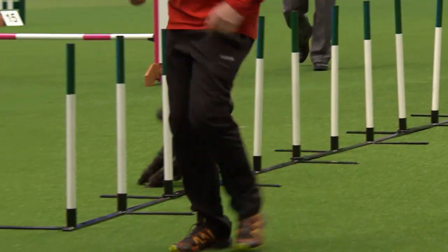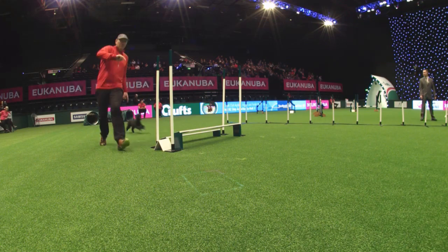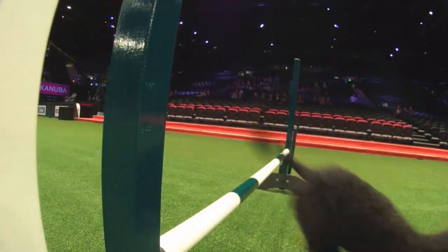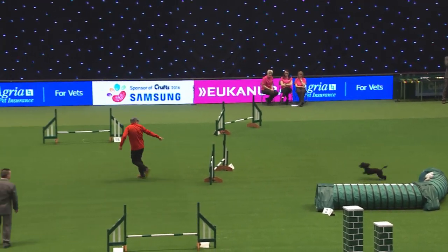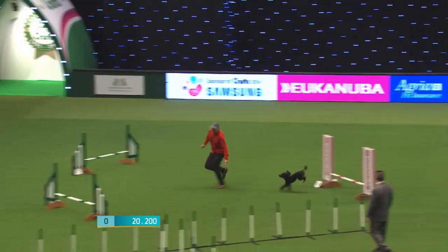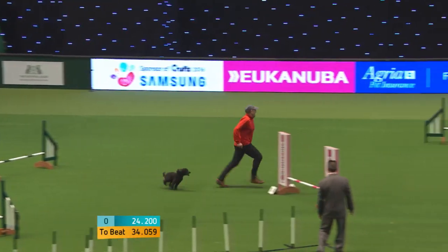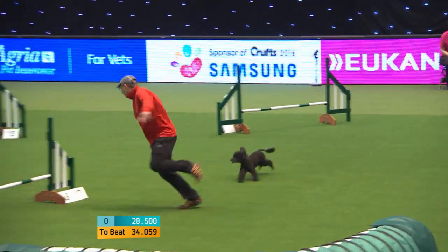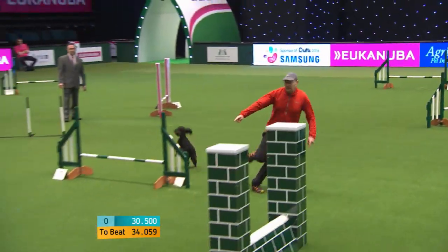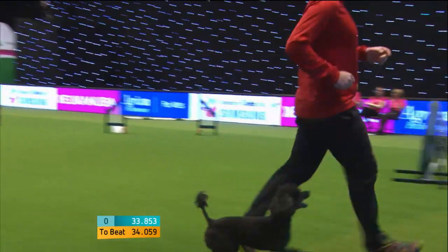Otis springing around this course, moving well through the tunnel. Now for the long jump, clear well, good turn. This is looking handy, Graham. Looking for anything in the region of 33, 34 seconds, and it could be quick. I think he's going to be up there because he's really tight on these turns. This is going to be very good. Over the final hurdle, and that's the fastest we've seen.